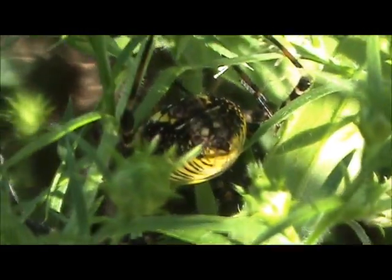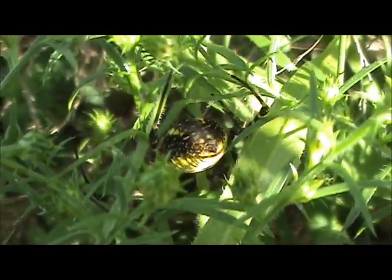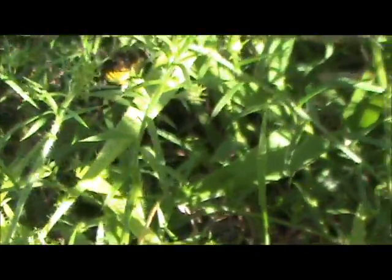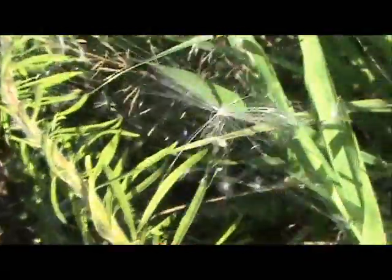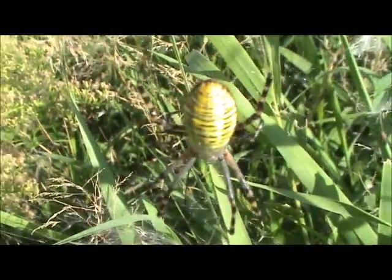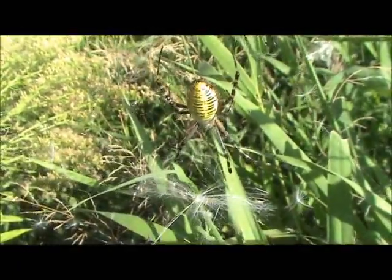You're looking at the underside of her, so it's kind of hard to see. It's black in color. Now let's see if I can get my hand under her, near her. Maybe I'll be able to scoop her up for you. Take a closer look. And there she goes back in her web. Okay, so that's what they do on you when you're trying to spider hunt. They'll drop out to the ground and you'll have a hard time finding them.